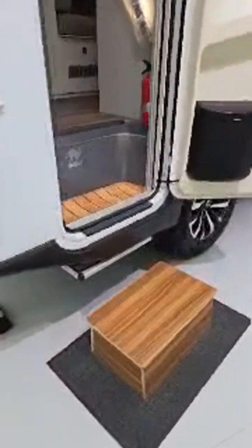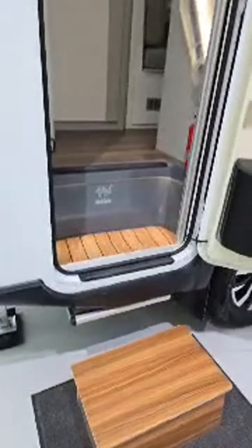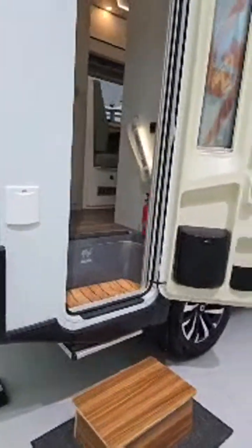Motorized steps. These are motorized. There we go. And they will automatically go back in if you start your engine to prevent damage.